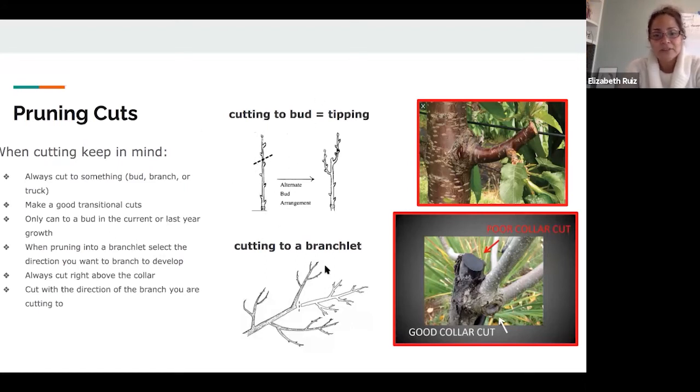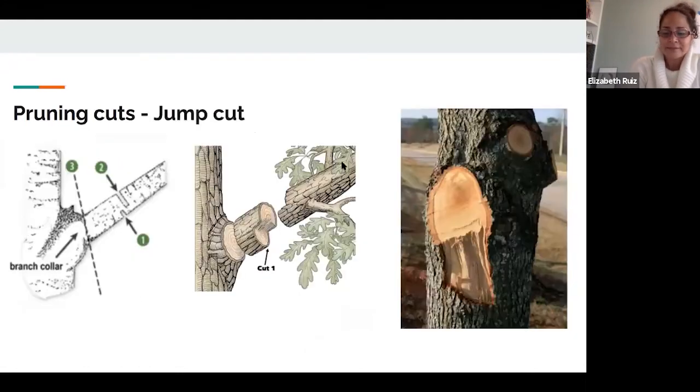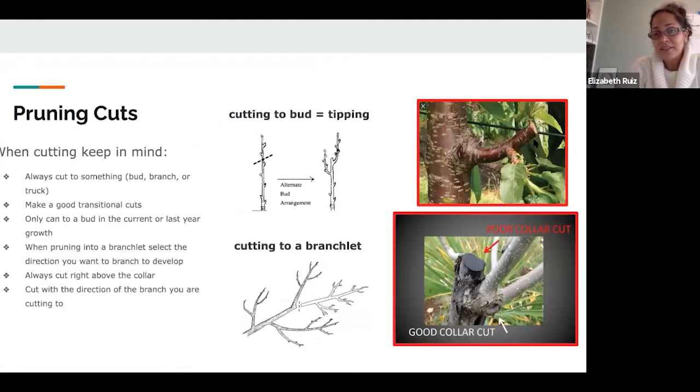So that is important. In the branch it is the same thing. If I come and that is in red, why is that in red? Because the size of this cut is telling me that the thickness, the diameter of this branch, was at least a good 5 feet tall.